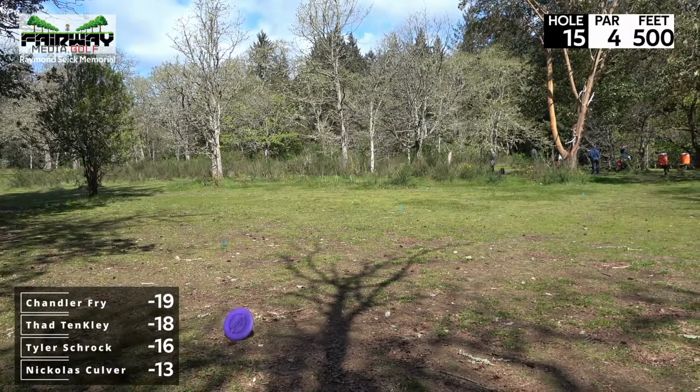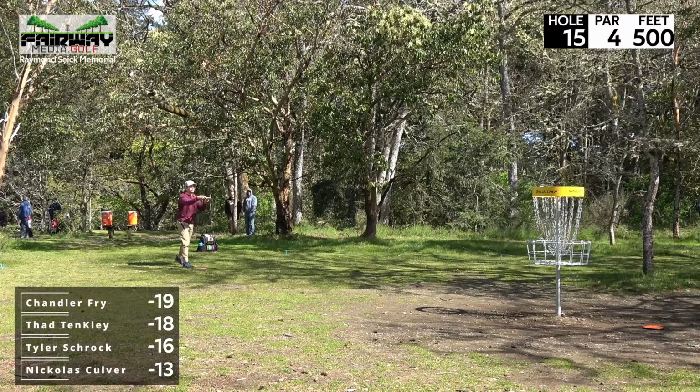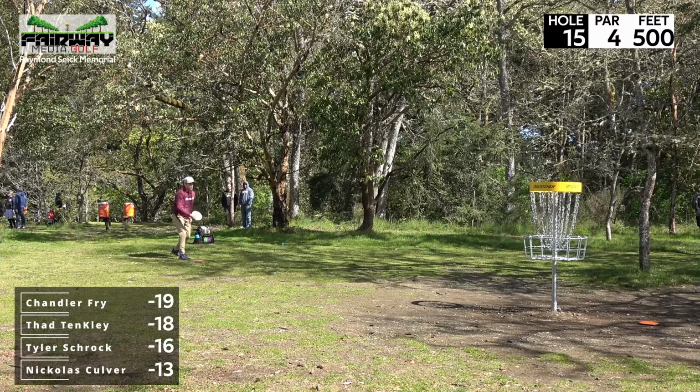Oh, no. Just getting terrible reactions here. Thad, after playing a really clean round, it just seems like he's going to take a big number here. We'll have to see where things shake out and how that affects the scoring and positioning.